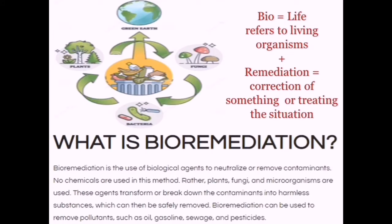The word bioremediation can be broken down to two parts. Bio, which means life, refers to living organisms, and remediation, which means correction of something or treating the situation. So, building off the definition, bioremediation is a process where biological organisms are used to remove or neutralize an environmental pollutant by metabolic process. In simple words, bioremediation is a means of cleaning up contaminated environments by exploiting the diverse metabolic activities of biological organisms to convert harmful materials into less toxic or harmless forms.